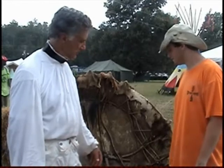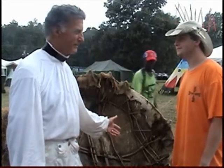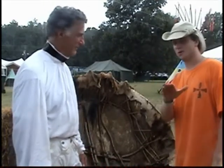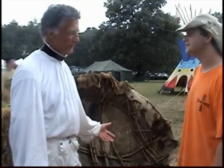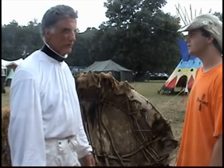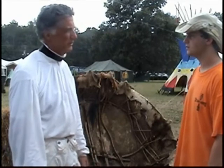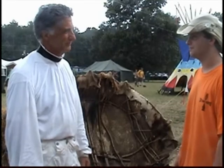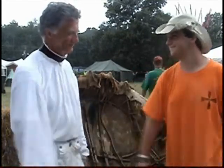They admired the boat so much. Coming down the Yellowstone River, Captain Clark needed a way to get down the river, so we had several of these built, and the men came down the Yellowstone in these bull boats. So basically it's like a medieval canoe. That's right. Okay, well, this is Captain Lewis. Thank you so much. You're welcome.